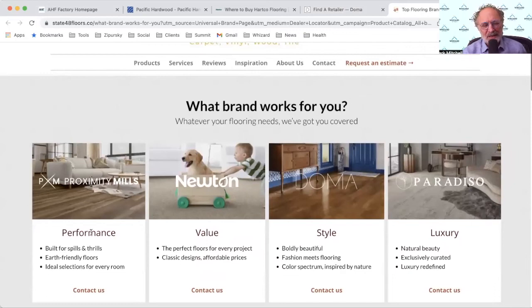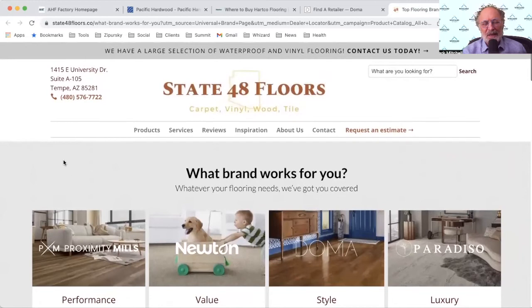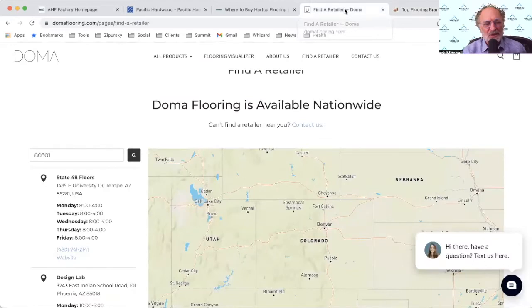Now it is nice how they treat performance, value, style, luxury, but they're leaving it up to me and 48. So Doma is no longer part of the conversation when I do that. So a much smarter thing would be to have a link here that takes me to a contact page, landing page, in which I let them know that I'd like to talk to somebody from 48. It goes to 48, but Doma also has a copy of that and knows what I did.